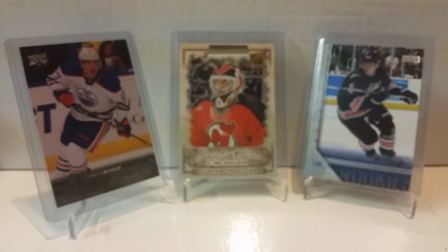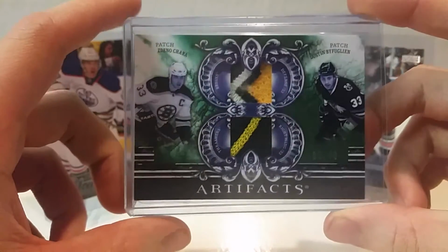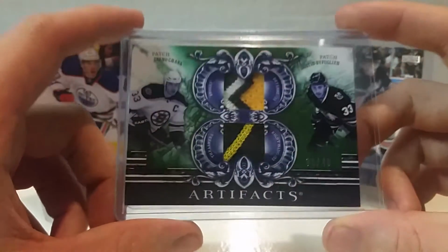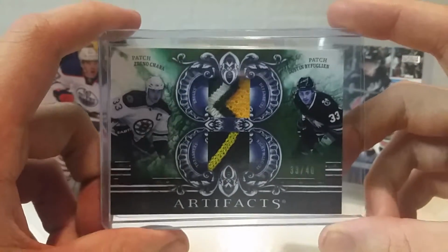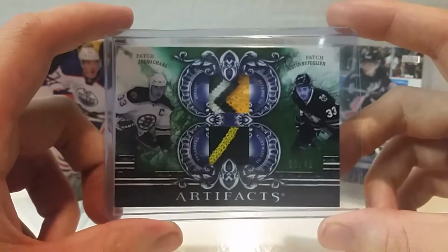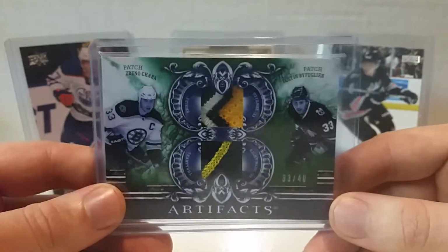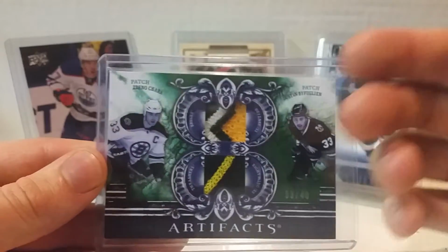Number 18. This is one I can't remember if I pulled or not. So if I have pulled it on camera, and if anybody remembers me pulling it on camera, just let me know in the comments. There'll be probably a couple cards like that where I can't remember if I pulled them or not. So if you guys remember watching me pull them, just let me know. If not, that's all right.